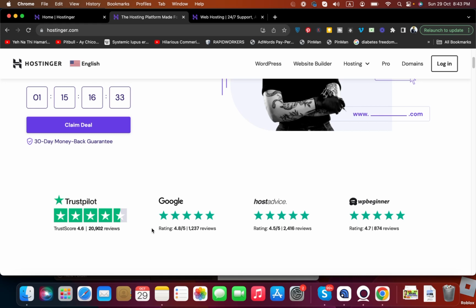Cloudflare protected name servers, malware scanner, secure access manager, free domain WHOIS privacy, 30 days money back guarantee, 99.9% uptime guarantee, global data center, 24/7 support. And if you look at all the features, you can see more regarding technical details, subdomains, a lot more features, including FTP accounts and databases.